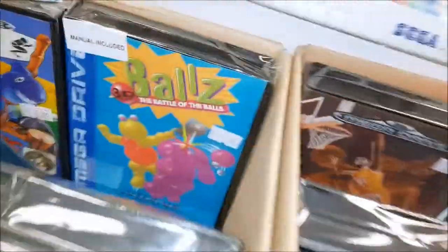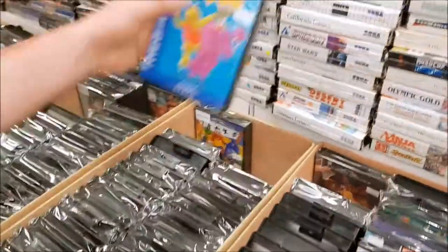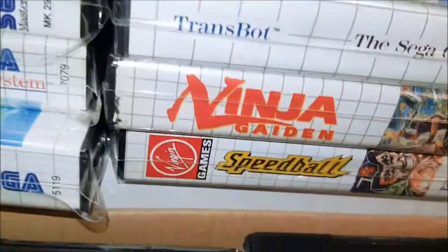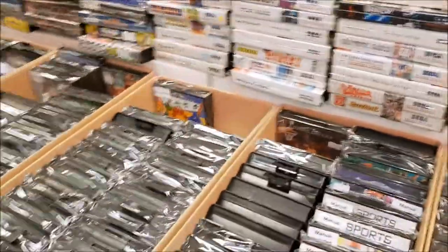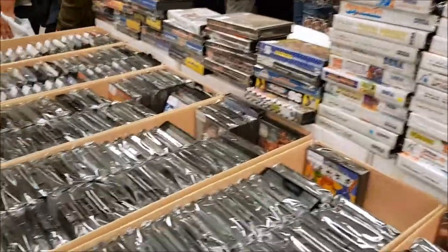Is that game just called Balls? Yeah, 3D Balls. The Battle of the Balls. Oh, I spotted Ninja Gaiden. Look at our James Bond 2 robot pod. Could do a bit of Django and try and get it out of there. I don't think you should try. No, I don't think I will.